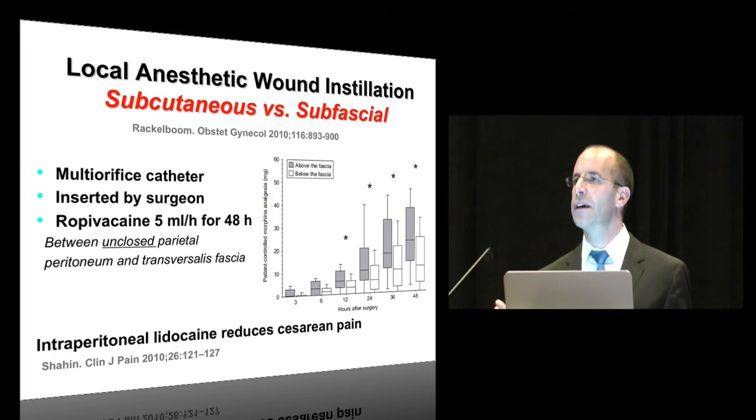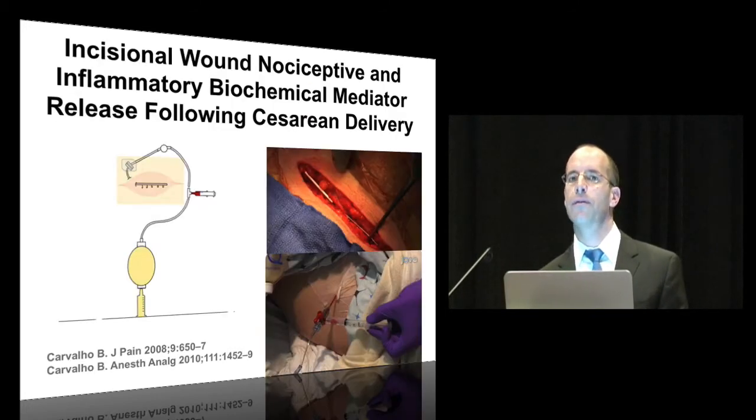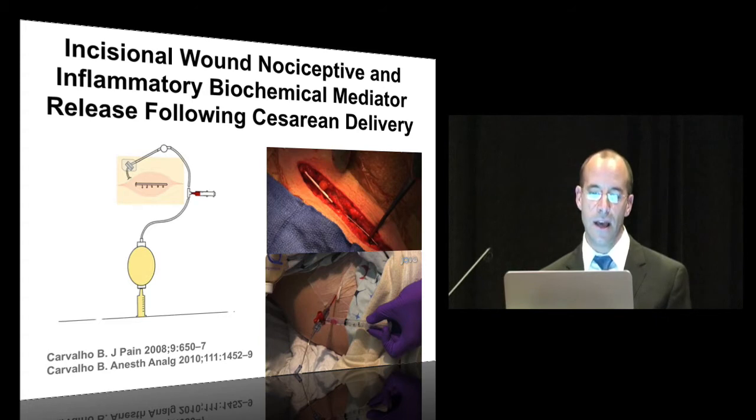So it could have been that effect, but most people feel the reason why it's more effective is the nerves that perforate through the fascial planes and go to the anterior abdominal wall are better numbed in this technique rather than just putting it within the wound. So it's a reasonable approach if you utilize this technique, but I still don't want you to move too far away from the wound. I think the wound is where the action's at, and this is where pain is not only initiated but maintained. And we've done a lot of work within surgical wounds to try and better understand what is going on in this.